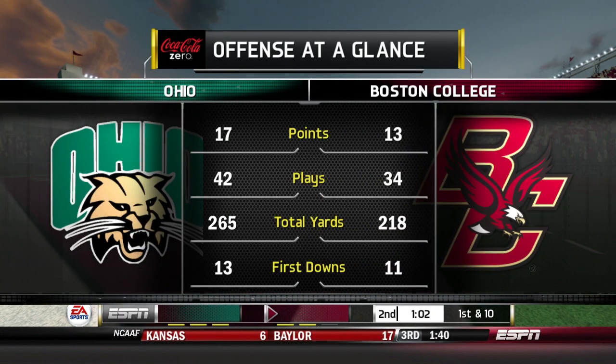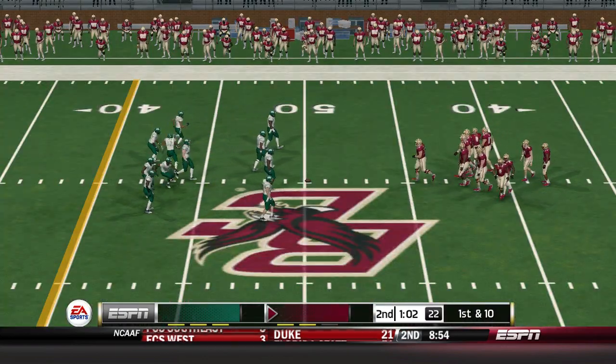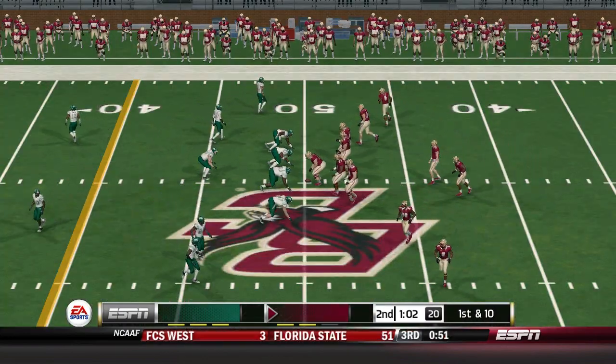Both teams are kind of struggling to take control of this game. Obviously, they're both very, very competitive with one another. It just seems that the lead is going back and forth between the two teams. In a game that's this close, you can't afford to waste possessions.